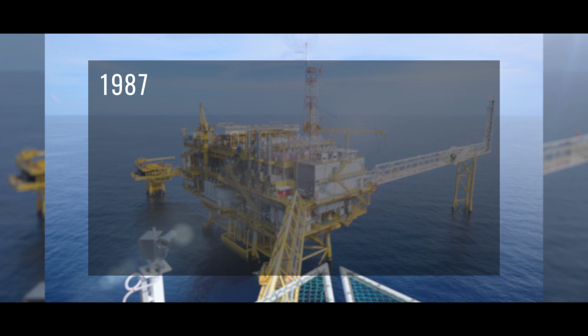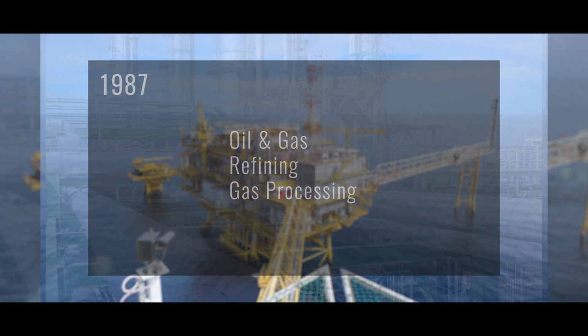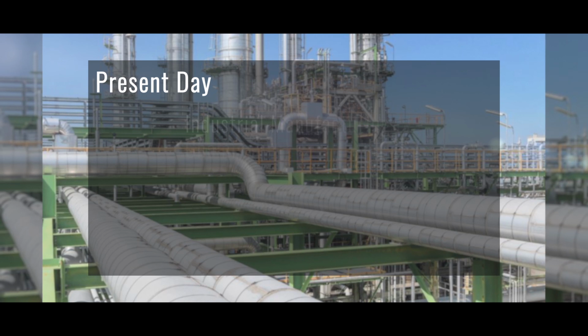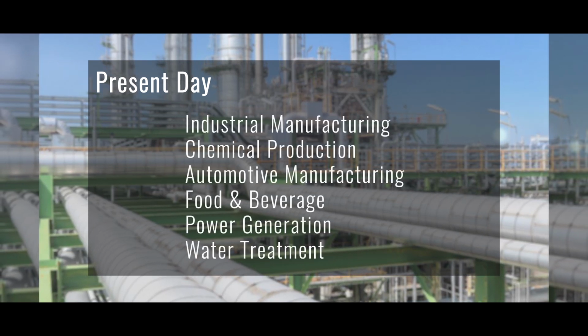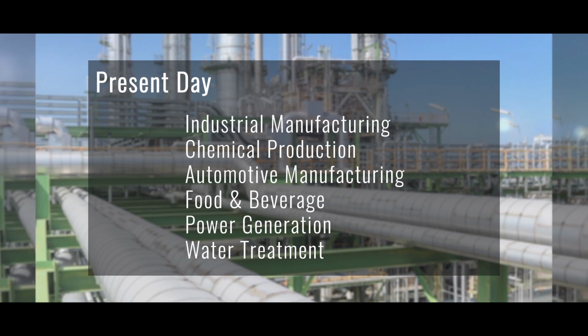depend on. In 1987, we began servicing oil and gas, refining, and gas processing industries, and they remain important markets for us today. But FTC has grown over the years into other fluid process markets, including industrial manufacturing, chemical production, automotive, food and beverage, power generation, and water treatment.